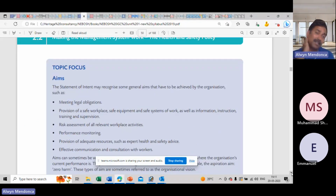So when we write the statement of intent, first we need to check the aims of the organization. What is our aim? Our aim is to reduce accidents. Our aim is to meet the legal obligations. Our aim is to provide a safe workplace, safe equipment, and safe systems of work. Our aim is to provide information, instruction, training, and supervision to the workers. The company's aim is to conduct risk assessments of the critical activities. The company's aim is to check the performance.